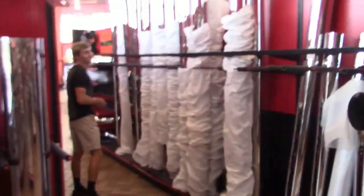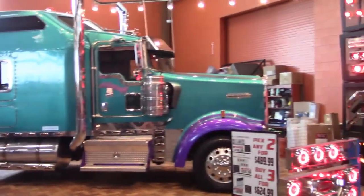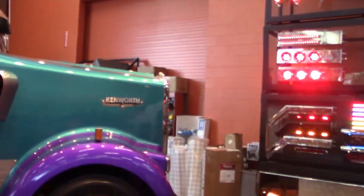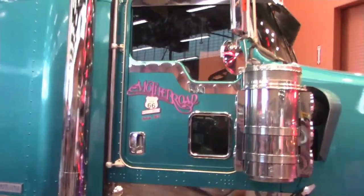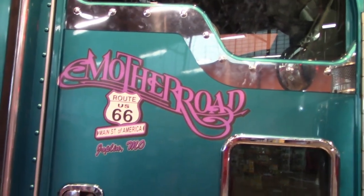Looks like an 18-wheeler. Dude, is that a transformer? Looks like one. That's Optimus Prime's mother. Yo, that's crazy, man. That's what you call riding in style right there. Towing in style. Because we on Route 66.